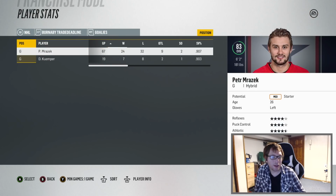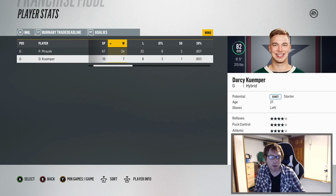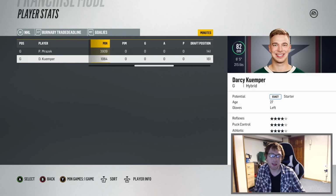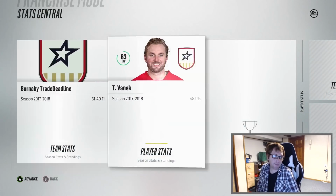And then the goaltenders, Mrazek, you know, he did the best he could, .907 and .903 for Kemper and Mrazek. Kemper was almost a .500 goalie, which would have been nice. The goals against averages lowered a little bit, but not by much. Still high 2 point whatevers, near that 3.0 mark. And yeah, that's how they ended.